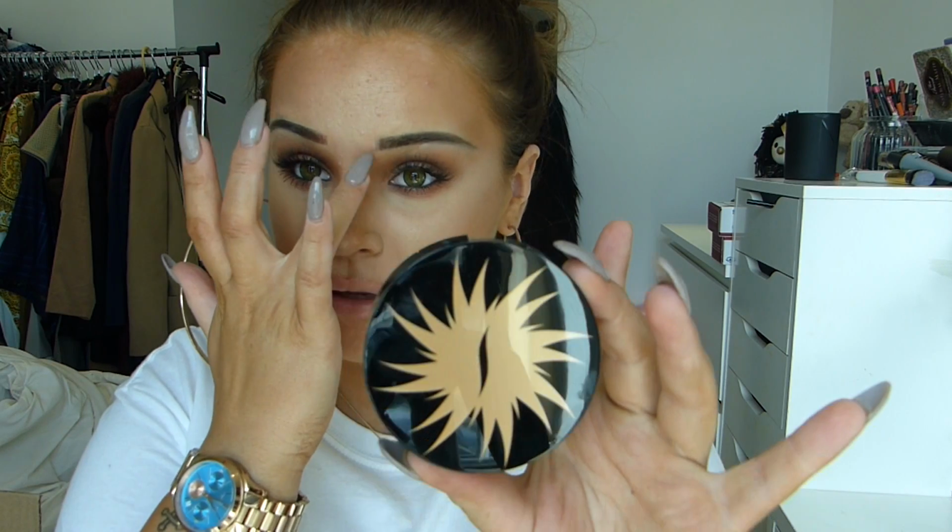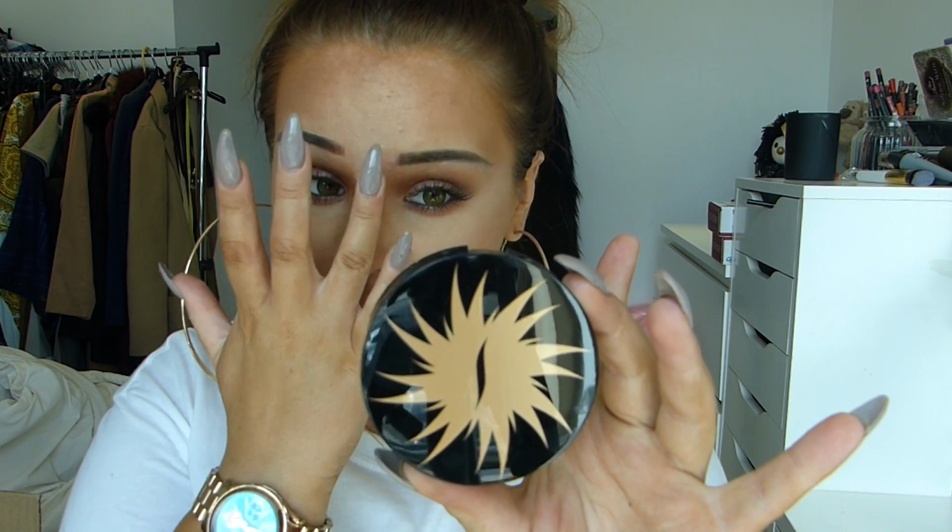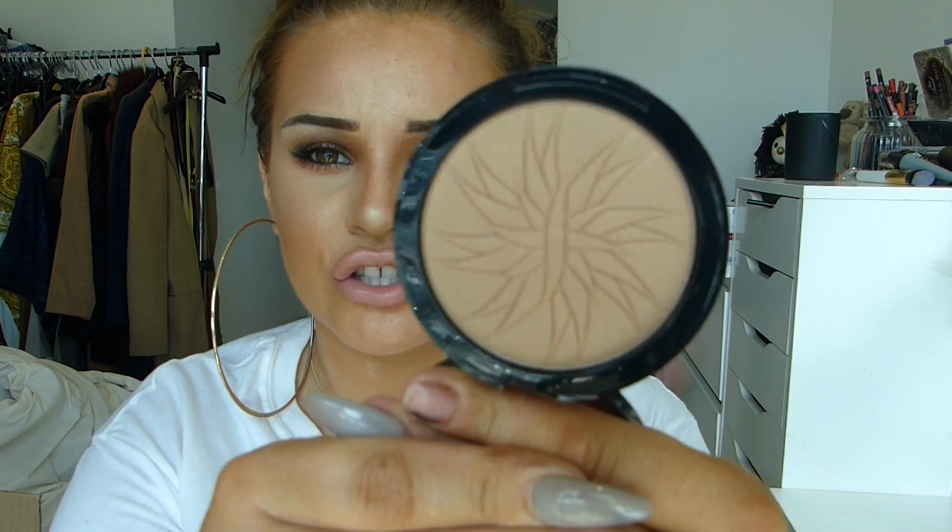Next, I picked up a bronzer from Sephora's own brand. This is the Bronzing Face Powder. It's in the shade Costa Rica number 6, and it's got a cute little sun print on it, and it's quite red toned with glitter in it, so it is much more a bronzer and not a contour. So I'm excited to see what it is like on the face.